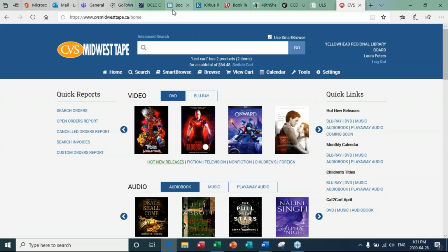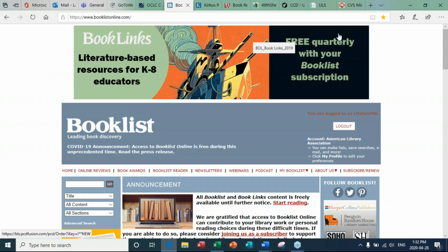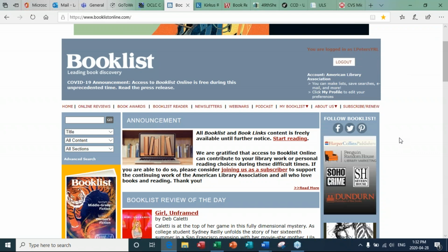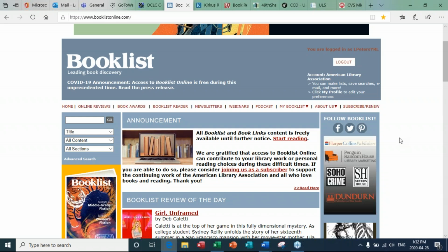And here we go. So the first one that I'm going to talk about is Booklist. Now, this is created and maintained by the American Library Association, so it's definitely within our world, so to speak. And sorry, I'm just going to move this out of my way. It is typically not only a hard copy periodical, but an online periodical, and it is also normally a subscription website.